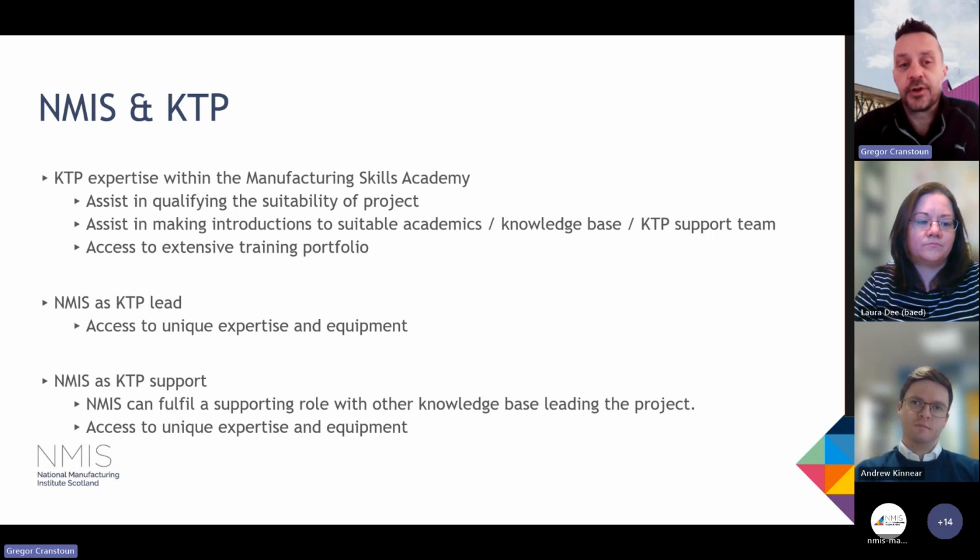We can also make introductions to academics and knowledge bases and the KTP support team, some of whom we're joined with today. Often when starting a KTP, one of the most difficult challenges is getting introduced to the right academic partner to support the programme. We're obviously very well connected with Strathclyde University, but also across the academic institutions across Scotland. So we're happy to help make some introductions to suitable academics to support anybody that is interested in picking up a KTP project.